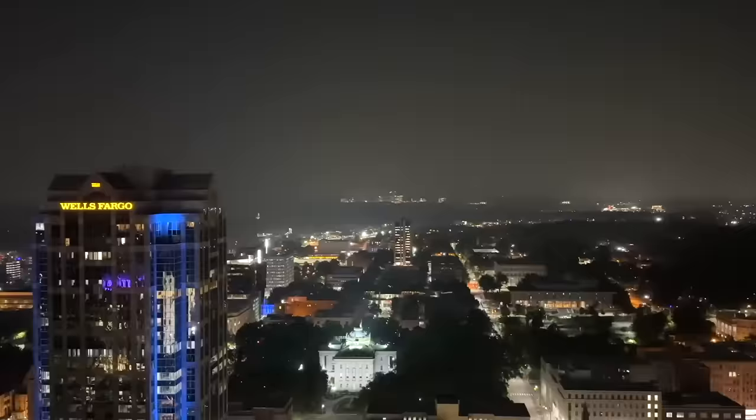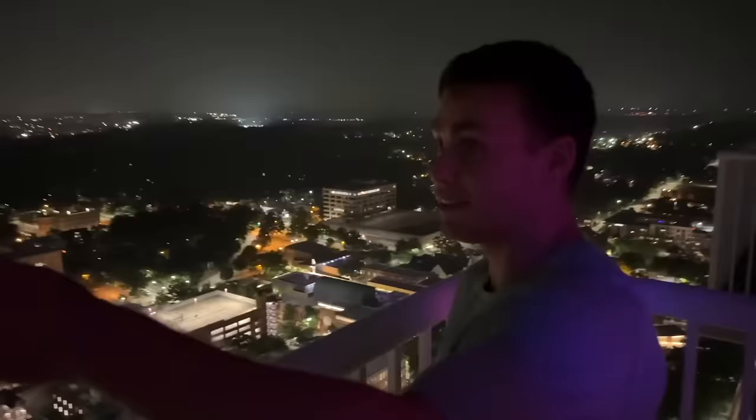There's definitely more. There's mountains over there. Yeah, there's definitely more of these Canadian fires. I can barely even see the buildings. Yeah, you can see it really bad that way, so that's crazy. Man, it got smoky today for sure.